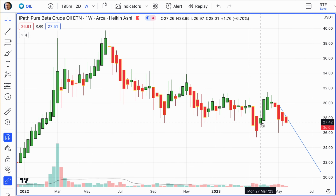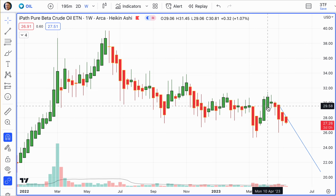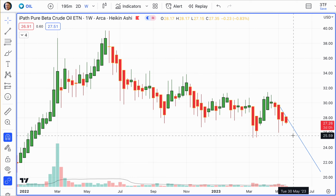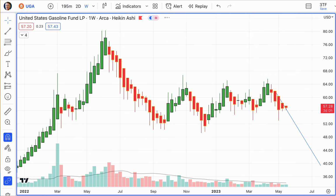Oil, we saw oil bump up back in late March for that week. The first 2 weeks of April, then started losing and has fallen off over the last 4 weeks. And of course, the United States Gasoline Fund, same kind of thing, popped up for 3 weeks. In the last few weeks, it has been headed down.